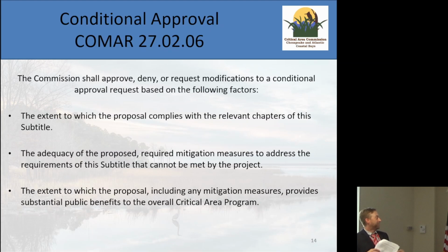And again, I think you probably have seen this before, but basically you are here today to look at whether to approve, deny, or request modifications to the approval based on this criteria: that it complies with our conditional approval requirements and regulations, that they provide adequate mitigation to address the requirements, and whether it provides substantial public benefits, which the county has addressed in the conditional requirements.